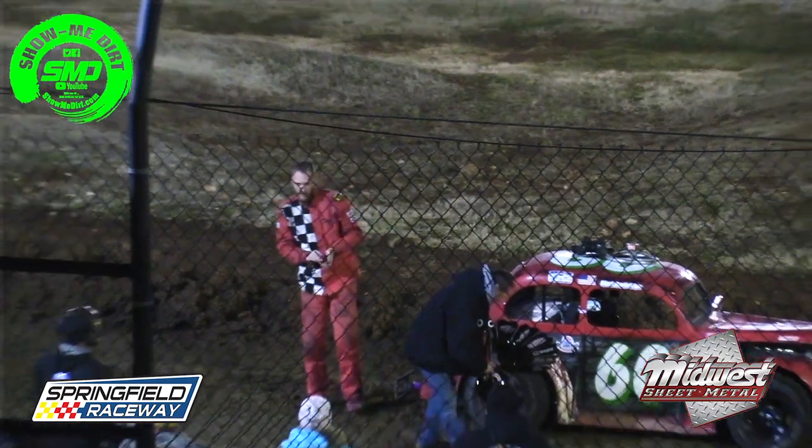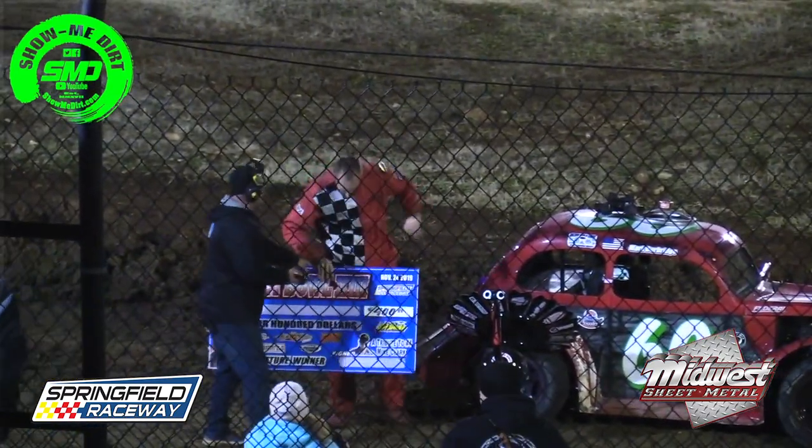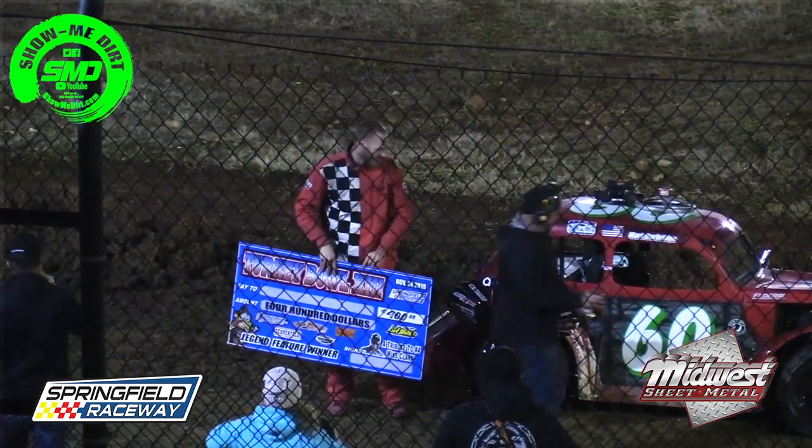Getting out of the race car right there, ladies and gentlemen, the 60 of Drew Popke right there. Hey, Ed, share that bottle with all of us. Getting that check right.